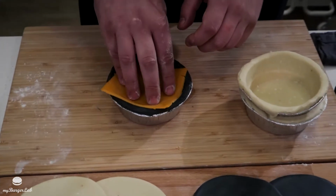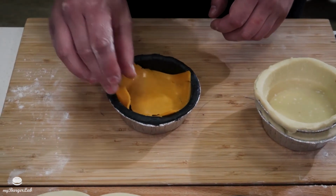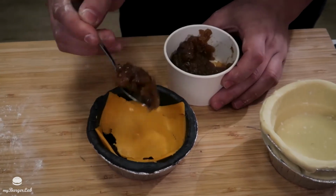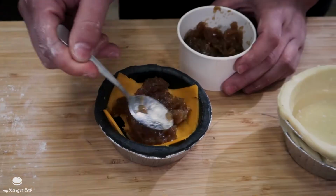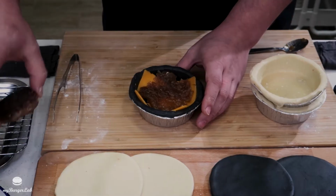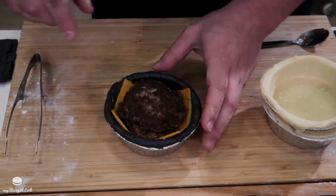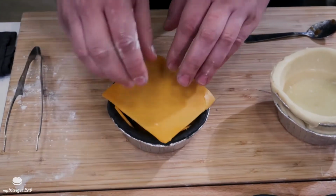The cheese will go in there. We'll just shove it in nicely. Doesn't have to look beautiful because we're just gonna eat it anyway. I'll get a nice dollop of onions on there. All right, perfect. We've got the onions in there. Go for another patty. And then we go for another piece of cheese, double cheeseburger.